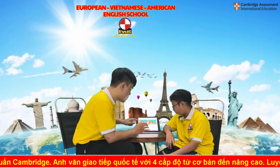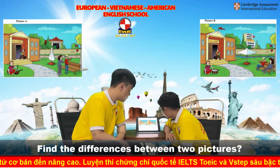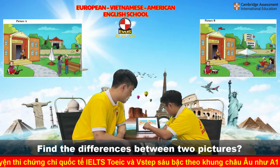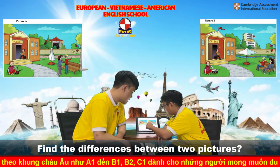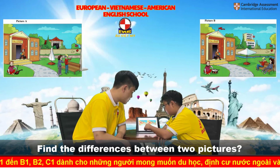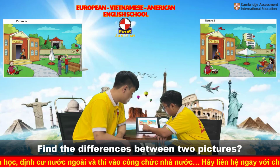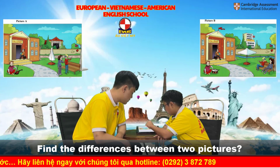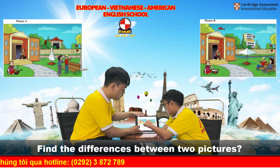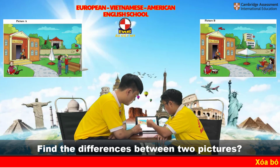Please find the difference between two pictures here. In picture A, they are standing. But in picture B, they are sitting. In picture A, the man is sitting next to the teacher. But in picture B, the man is sitting next to the drum. In picture A, the boy is standing, but in picture B, the boy is walking.